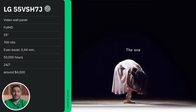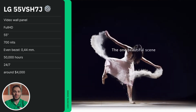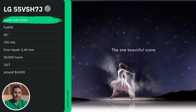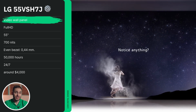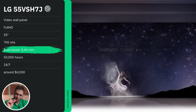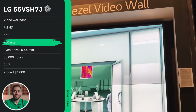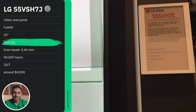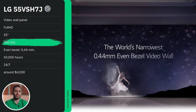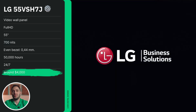Well, another type of display, the quality and advanced capabilities of which LG has been famous for many years. I'm talking about video walls. The flagship model 55VSH7J combines all the best that LG can offer today in the field of video wall installation. This includes an advanced virtually absent bezel measuring 0.44 millimeters, a brightness of 700 nits, and built-in daisy chain technology, which allows you to control video walls consisting of any number of displays using just one hardware player. This premium solution is perfect for shopping malls, cinemas, concept stores, and etc. Such displays will cost you around $4,000.